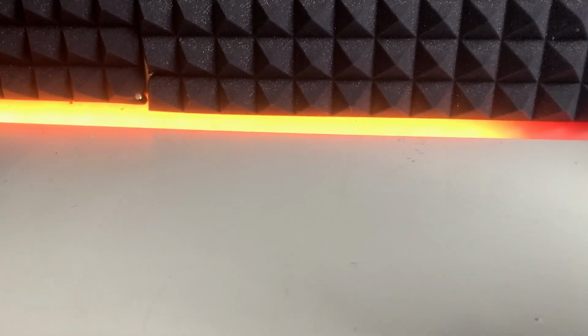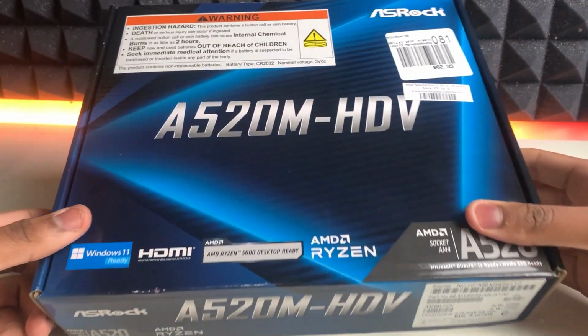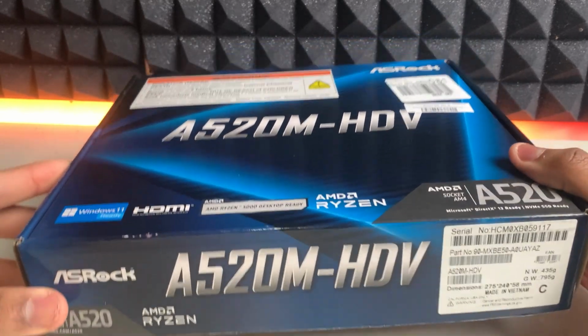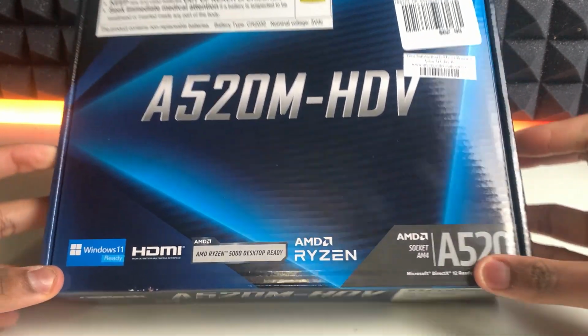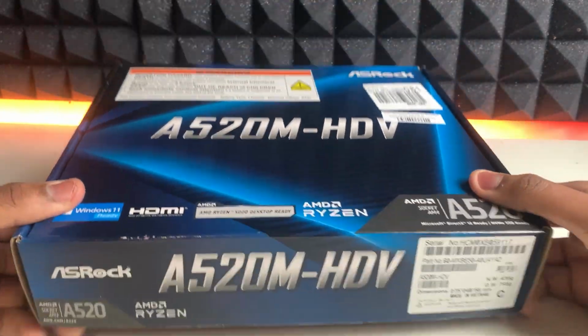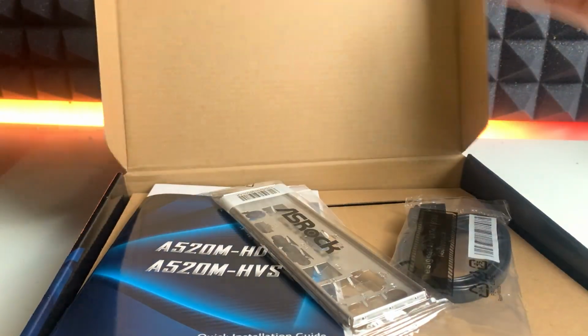For my motherboard, I went with an ASRock A520N HDV, which I also got from Micro Center. The reason that I went with that is just because honestly, it was the cheapest one that I could find that was actually compatible with Ryzen 5000 out of the box, didn't need to do an update or anything like that. And I ended up getting it on sale for $61.47 after tax for a brand new board.